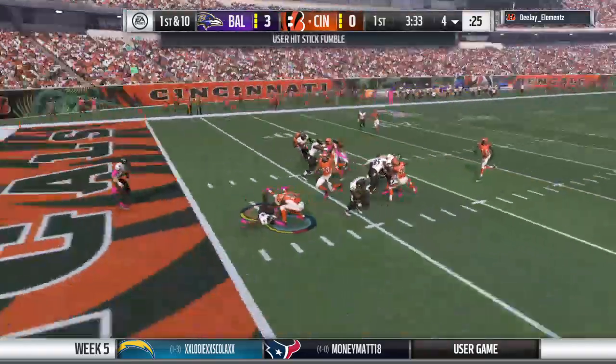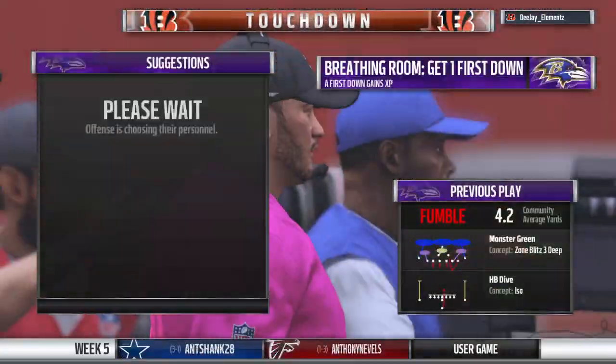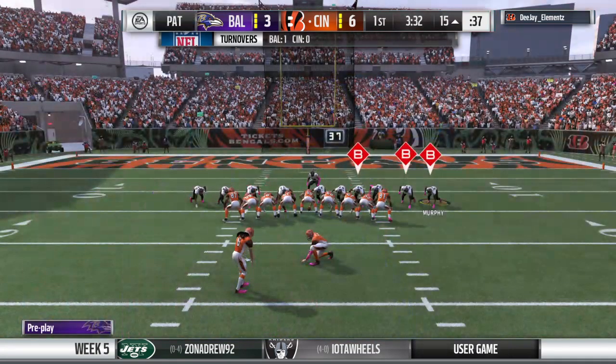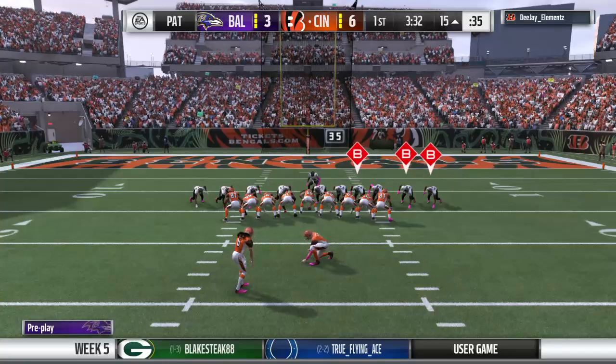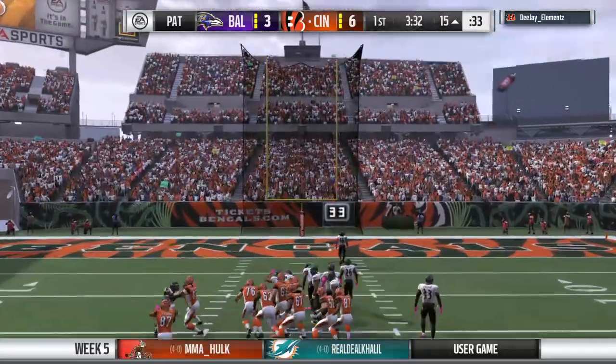And it's a fumble, and the Bengals grab it. And this is taken into the end zone. A fumble recovery and a Cincinnati touchdown. The offense was in a tough spot, and opportunistic defense takes advantage, gets the turnover, and they get the touchdown too.